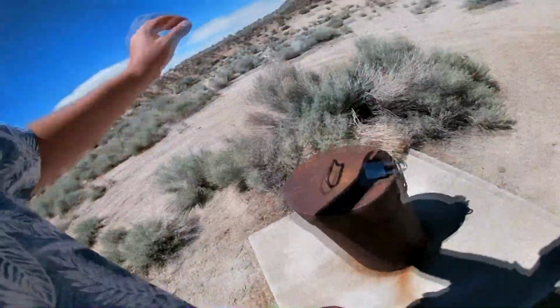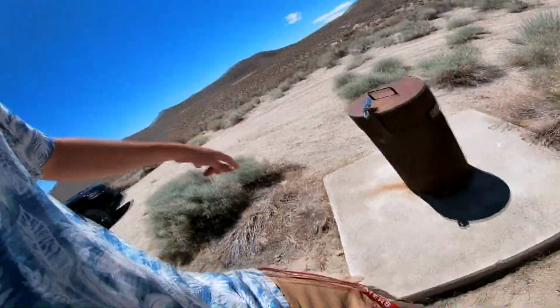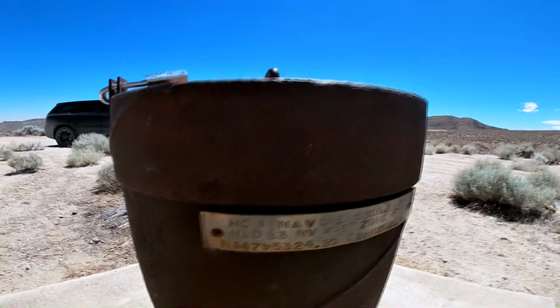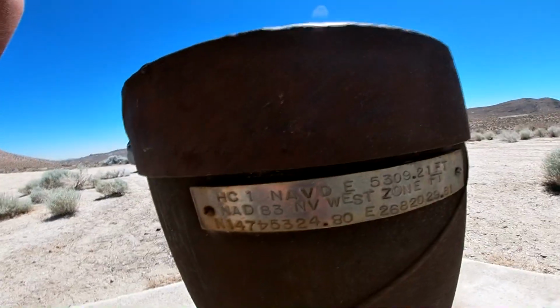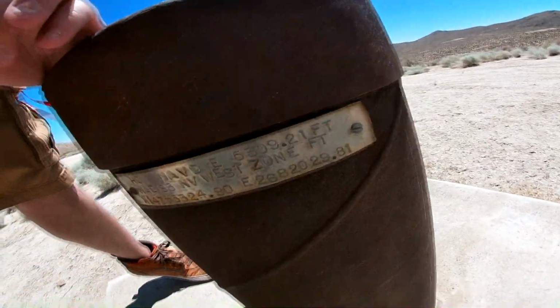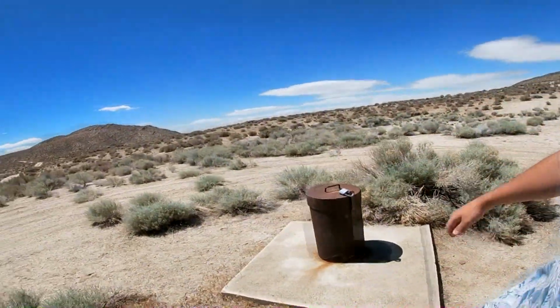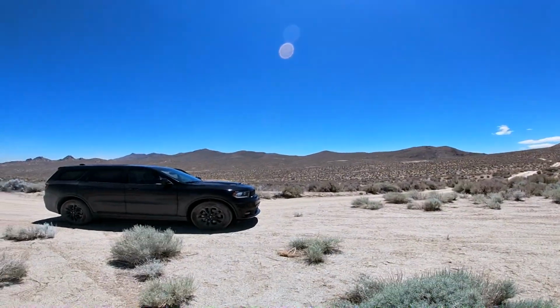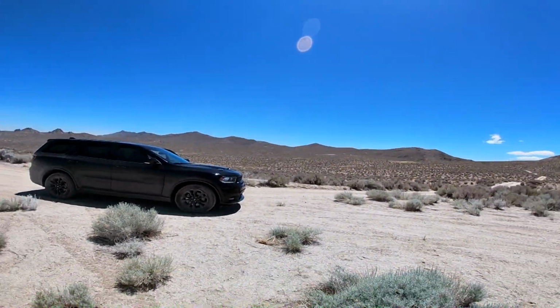These probably also go down to the depth of the test. This one is also marked HC1 NAVD E5309.21 FT. And it goes on, it's the same gibberish. These are also probably going down to test for contamination. So I'm willing to bet that rise of discolored rock was where the shaft was.